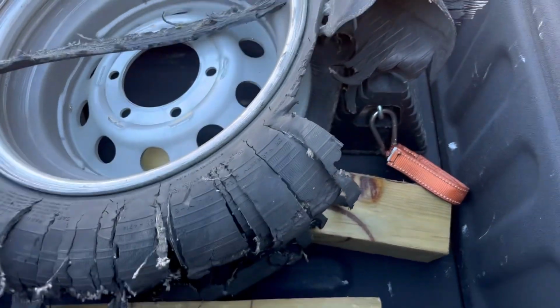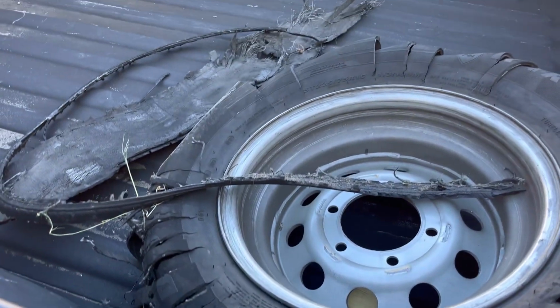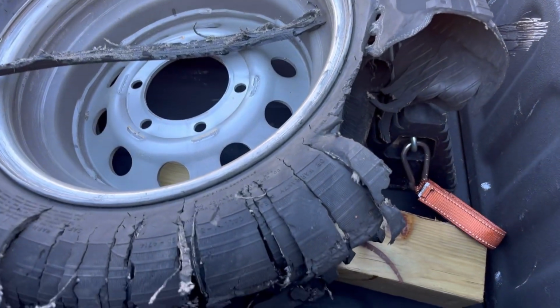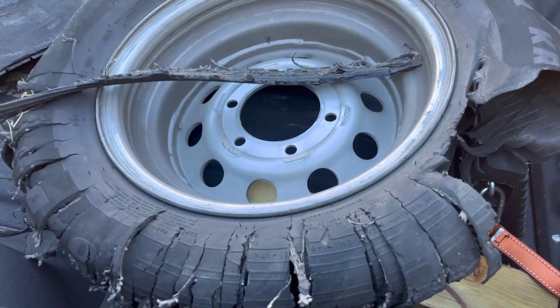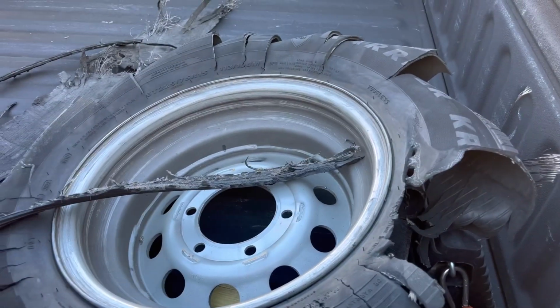Here's a better look of the damage that Sukana did to the tire. Yep, she hit a curb. Apparently really hard. It sounded like falling sand when I heard it pop.